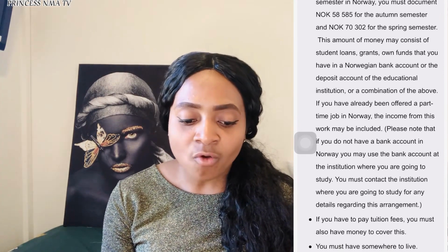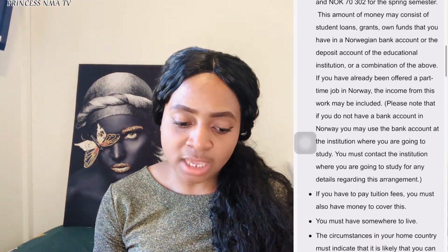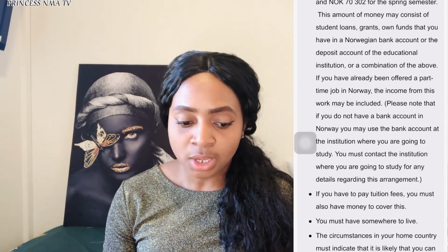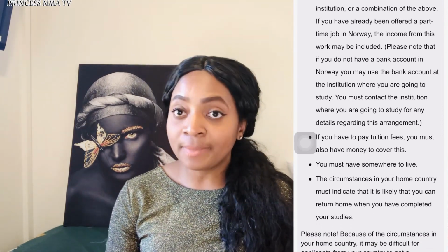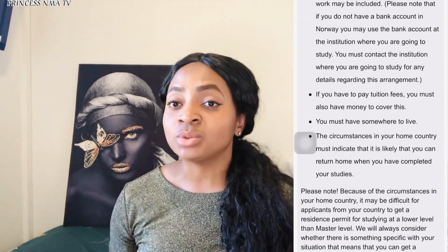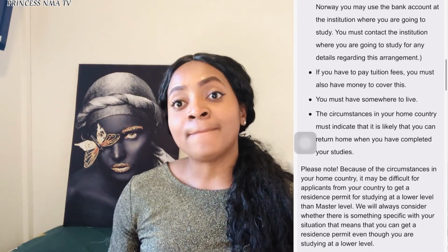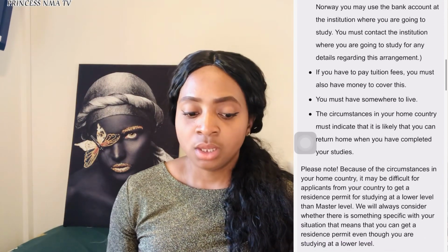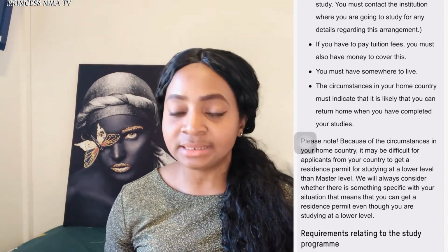If you have already been offered a part-time job in Norway, the income from this work may be included. Please note that if you do not have a bank account in Norway, you may use the bank account at the institution where you are going to study. Remember, I talked about this one, that you have to open your bank account once you get to Norway. But as you have not already been in Norway, you don't have a bank account, so you have to send the money to the bank account of the institution where you have to study. So let's continue. You must contact the institution where you are going to study for any details regarding these arrangements.